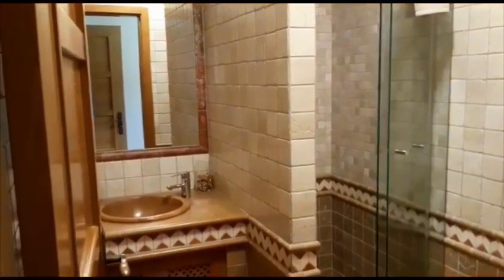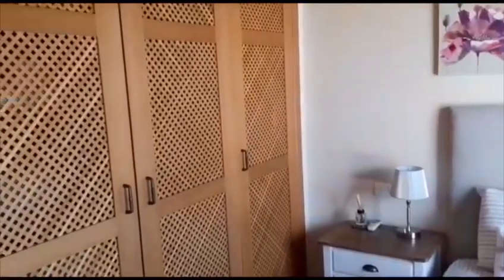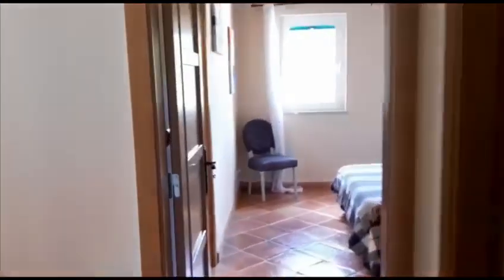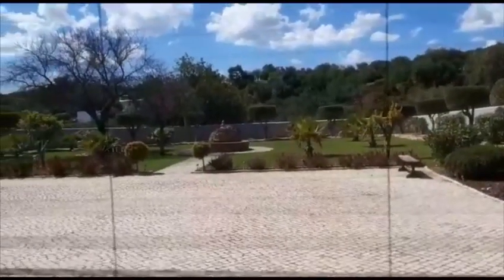And to the left and right of the master bedroom, 2 more en suites, both with walk-in showers. Plenty of storage with the built-in wardrobes. And then straight through opposite will take us through to the 3rd ensuite. Again, walk-in showers, built-in wardrobes, nice double bed. And this particular bedroom has views out onto the front of the property, to the front gardens.